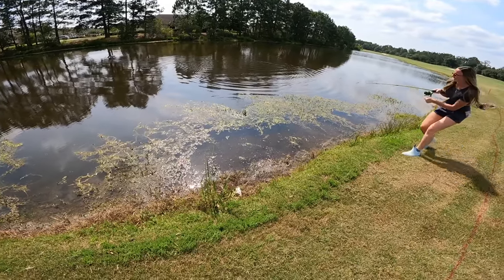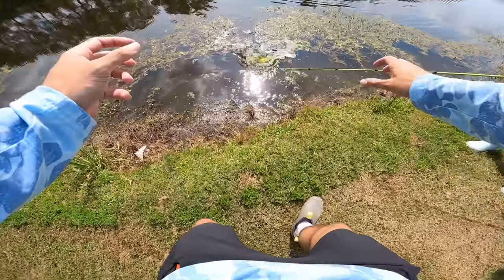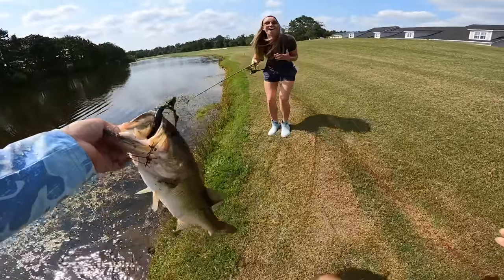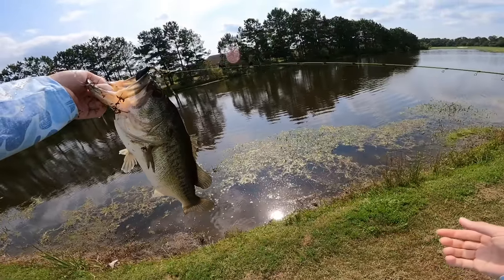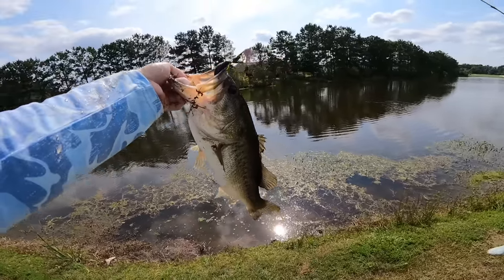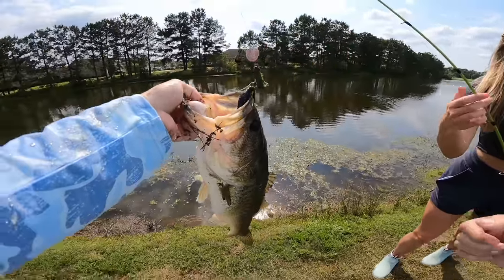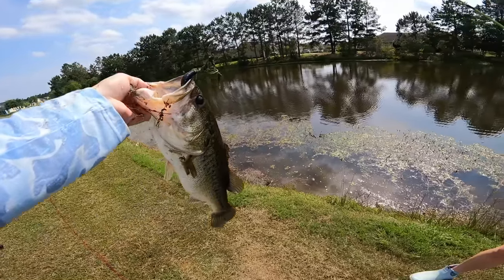Keep pressure. Yeah, he's right there. He's literally right there. See him? Keep pressure. Keep lugging him. That's your PB, I think. Be careful. That is your PB. Yes! Tara, you see how skinny he is? That's a freaking giant though, boys. Nice, Tara. Yes, look at that. That's a freaking tank. So pretty.